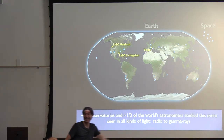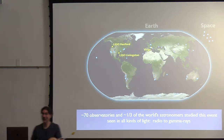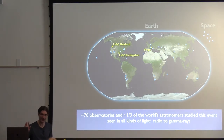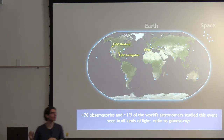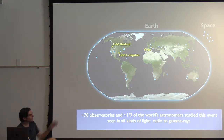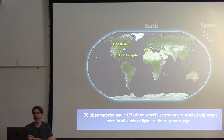Okay. South Pole. The South Pole is actually a great place to do astronomy. This may not make sense, but it's actually very dry, despite there being a lot of snow. So this, I think, really is and will go down in history as one of, if not the most well-studied single phenomena ever in the history of astronomy.